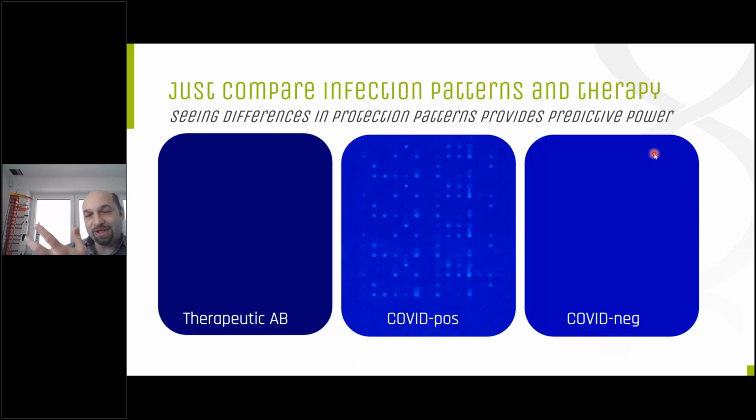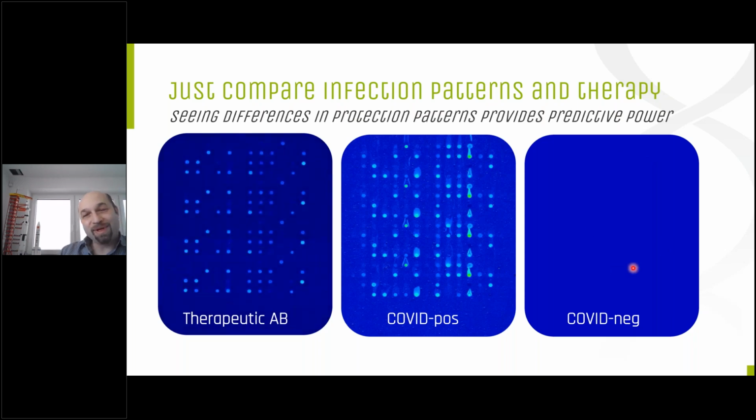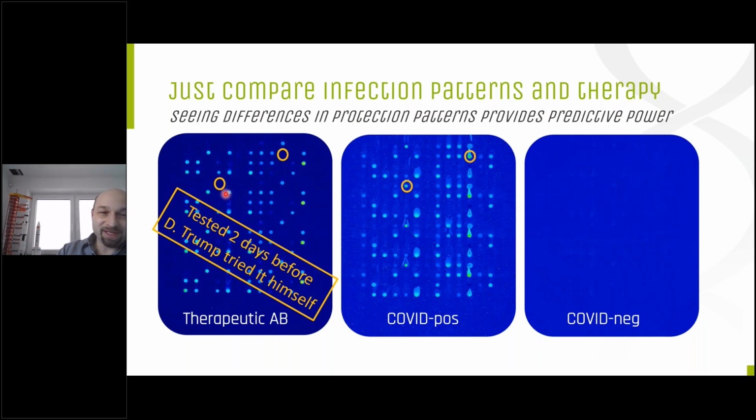But to give you a glimpse how it looks like with a label-free measurement, I myself was unfortunately hit with corona, but I had a blood serum banked already 3 months before that, and you see I had no antibodies at all against COVID-19. And after that, I can see very nicely how protected I'm against the different mutants. And on the left side, you see a therapeutic antibody, which was well known in the press because it was used on a very famous and infamous president. And we could always say we tested it before he himself tested it. And we saw at that time there are gaps. You see here, there are some protections after an infection where this antibody doesn't work.